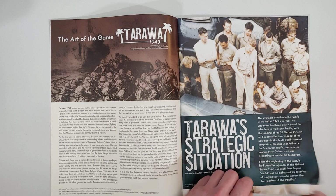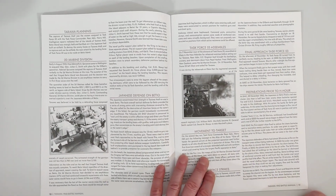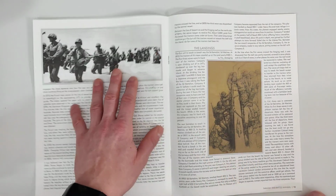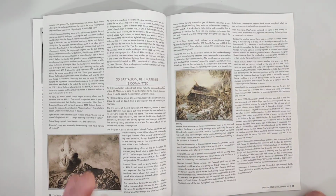Tarawa's strategic situation. So this is much like, look at this, this is much like a magazine game where we actually get a big, meaty information section here with beautiful, again, photos and art, and stuff to read. This is just great.